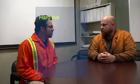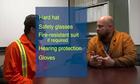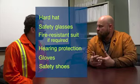Excellent. On the morning of the site visit, Brendan and John review their goals for the visit. Brendan goes over his safety plan, and together they review the personal protective equipment he'll need: hard hat, safety glasses, fire-resistant suit if required, hearing protection, gloves, and safety shoes. And be aware of your surroundings at all times.